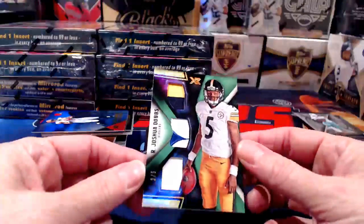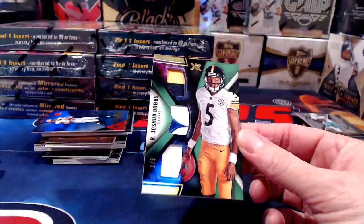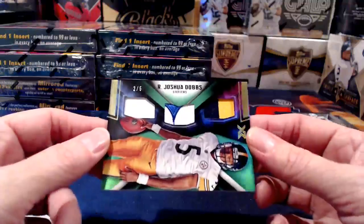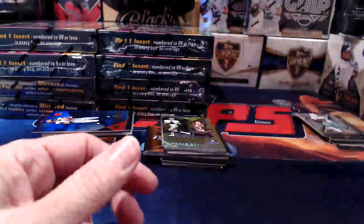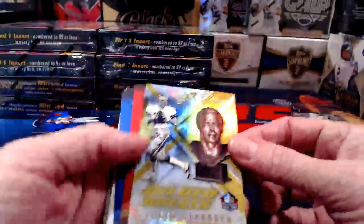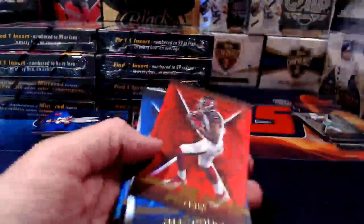Oh, boom. Oh, my Steelers are crushing it. Look at that. Oh, you got part of the logo. That is so nice. Number 2 of 5 on the Josh Dobbs hit for my Pittsburgh Steelers. I love that patch. That's such a nice patch. That is 210 on the Roger Staubach for the Cowboys.